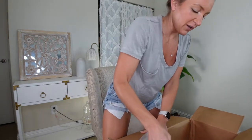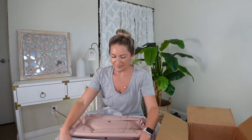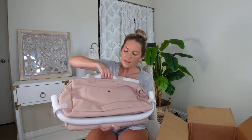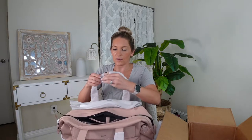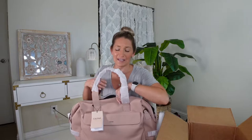So this ad is from this company called CALPAK. I found this guy. We'll start with this guy first. This bag specifically says it's made for a 16-inch laptop, and that's what we're going for. Okay, so this is the Hue duffel bag. I wanted my laptop to be able to fit inside my personal item that I take with me on the plane, because I fully intend on doing more traveling in the future.